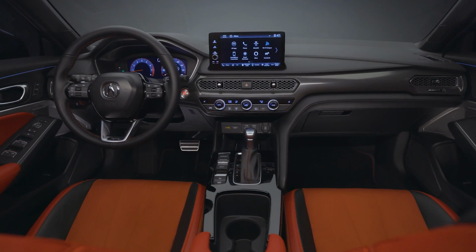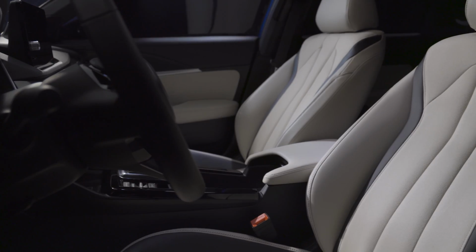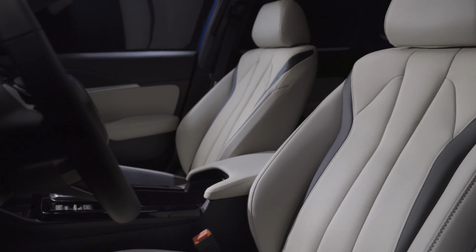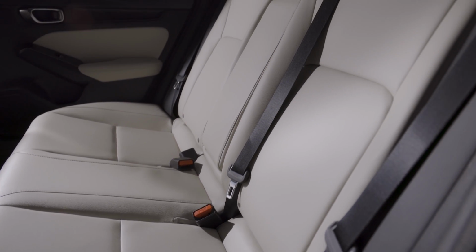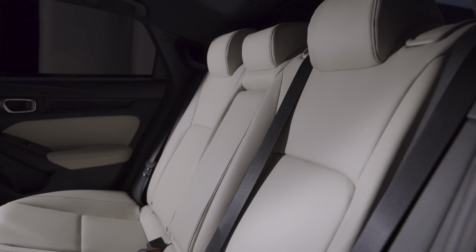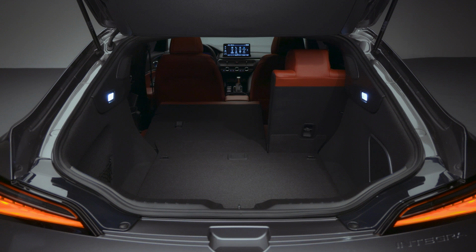All the trims of the Integra, however, do come extremely well equipped for the price and include a full suite of active safety technology too. And as far as the interior space goes, the Integra is a lot more spacious than it looks. There's plenty of room in both the front and the rear seats for adults to sit comfortably, and because of that hatchback body style, you get a surprisingly large cargo area too.